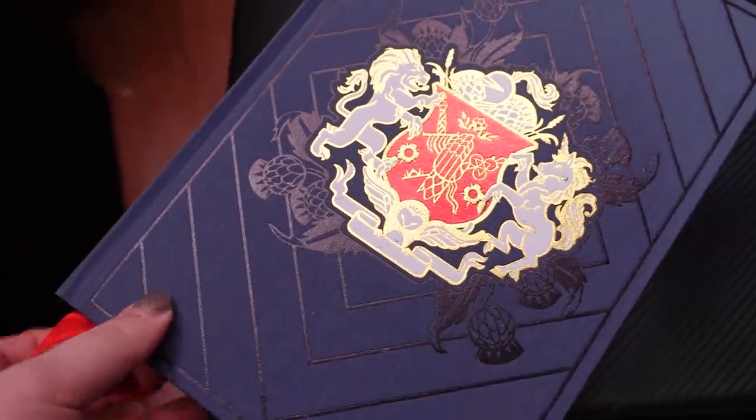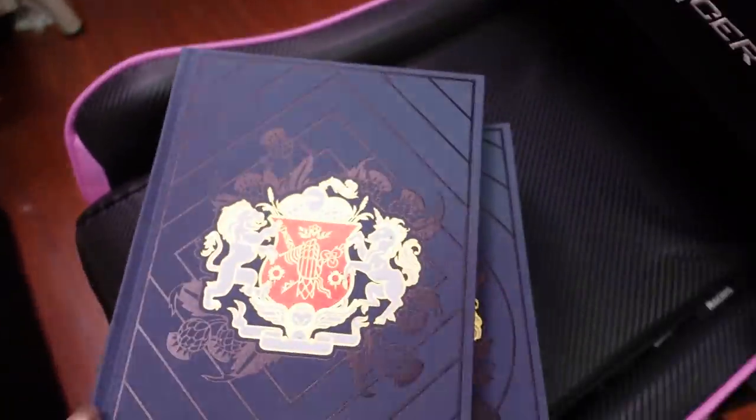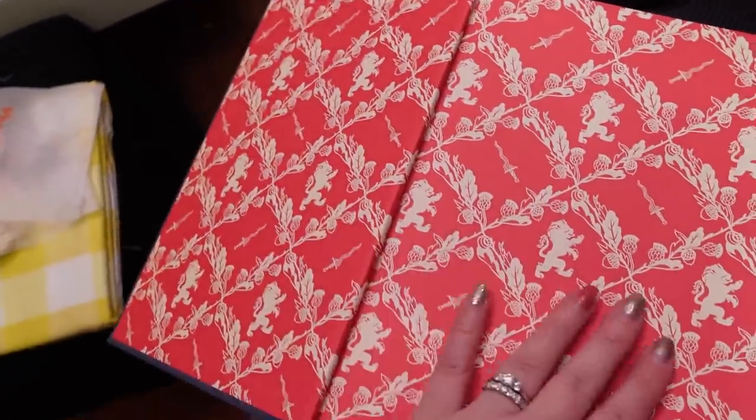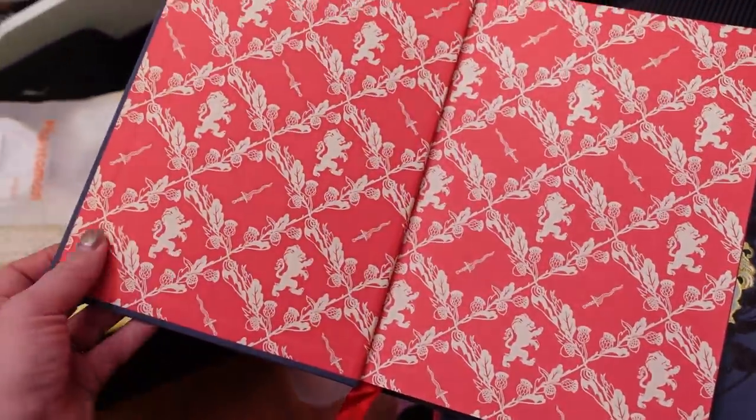I just pulled out these 1001 Nights books because it made me think of them. They have cloth covers and they've got the patterned end pages, so that's what I mean by that: not only doing the cover, but doing this interior page. And then of course the rest will be blank.